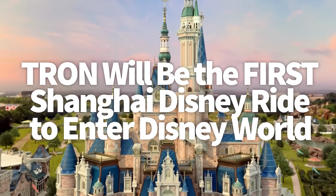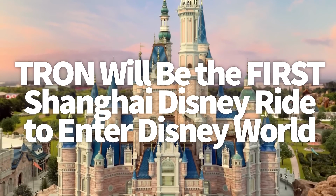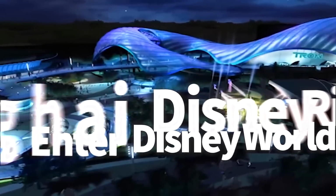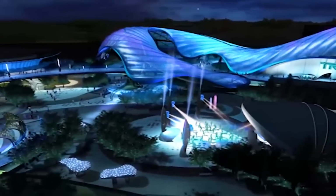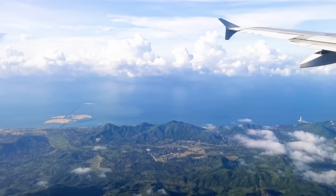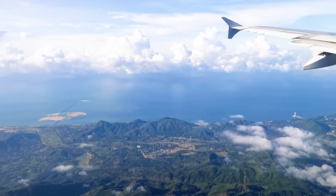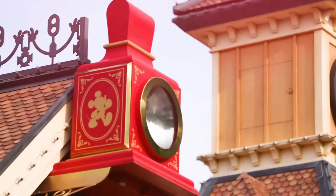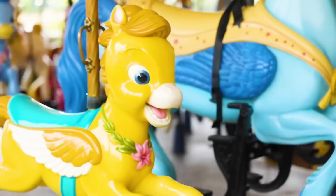Okay, so TRON is going to be the first Shanghai Disney ride to enter Disney World. You know how Disney likes to share all its rides across all its international parks? Yeah, that's what's happening here. To fully appreciate TRON Light Cycle Run's origins, we're going to have to fly over to China for this first point. Let's go. When Shanghai Disneyland opened overseas in 2016, it blew guests away with its state-of-the-art rides and attractions unique to that park.